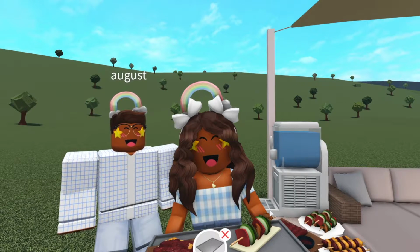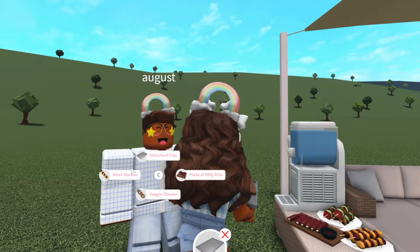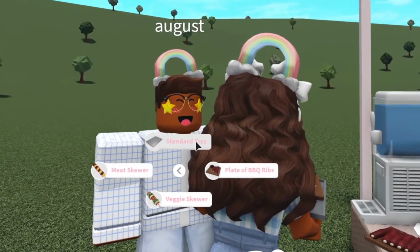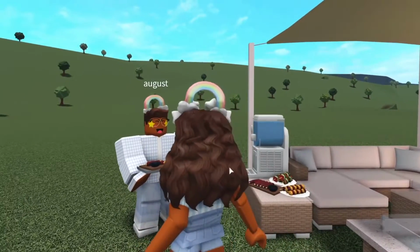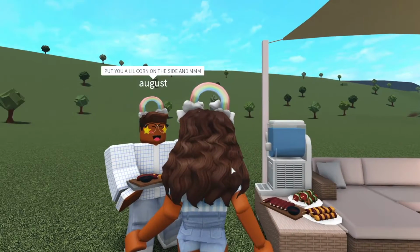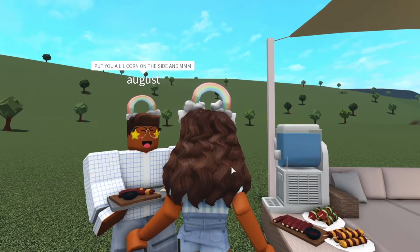Look who decided to show up. Of course, I bring some food around, and August is here. But thank you for coming. So let's go ahead and give. You can choose just one item, or you can give them the whole tray. He's gonna take that. That's so cool. That's definitely gonna come in handy. Put your little corn on the side and okay, August, you can go now.